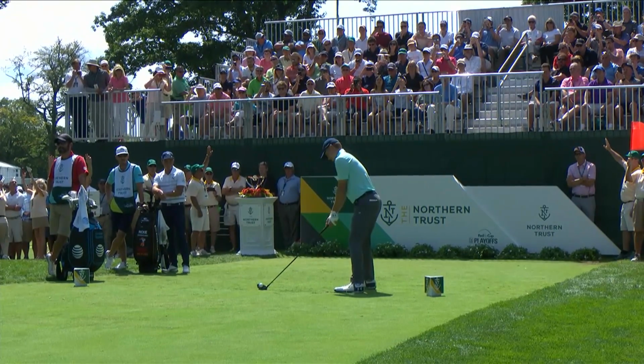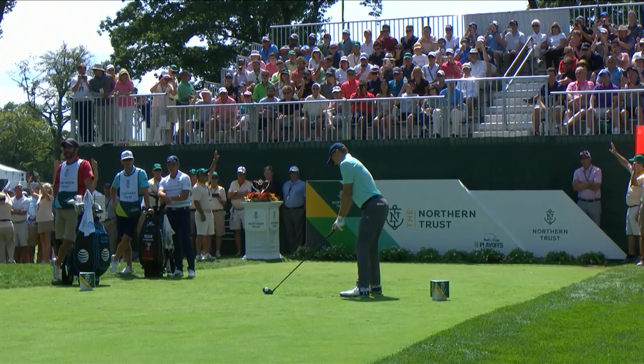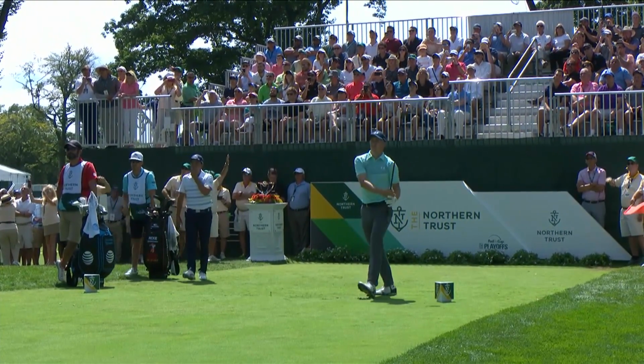He hit a huge drive down 5 yesterday. Went 340. Carried well over 320. It was downhill, downwind, but this will be a real test.